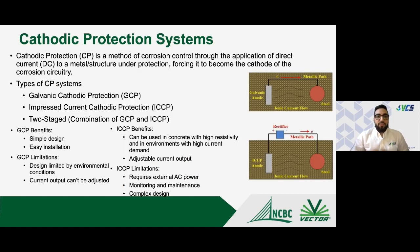And so going a little bit into the different types of cathodic protection systems that are available today to us as engineers. The objective of cathodic protection is essentially to push the potential of your structure in a more electronegative direction. And so there are really two ways that can be done. It's either through a galvanic cathodic protection system, which is this image on the top.